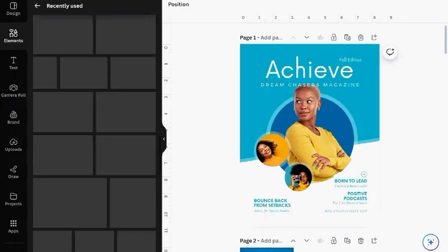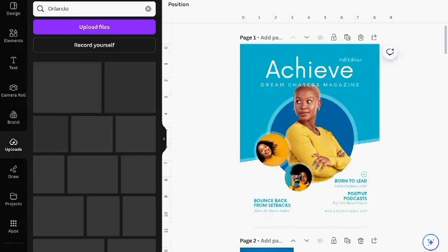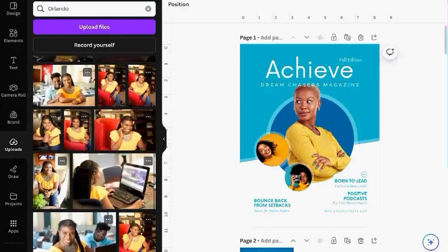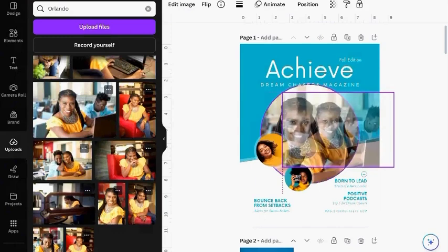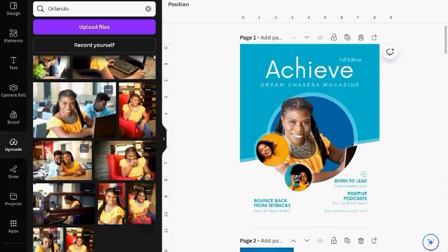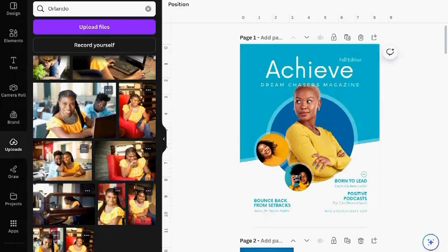If you use your own image, so let's go to uploads. Let's say I have an image of myself, Orlando. Going to my Orlando photo shoot because that's the easiest thing for me to do. Okay. Let's say I want to use this photo. Drag and drop it. It's going to automatically remove the background. Now, removing the background is a Canva Pro feature. However, last time I checked, you have a few times to use this feature in the free version if you don't have Pro, just so that you know, okay? So I'm going to undo that real quick, number one. And like I said, I can switch out the photos here, number two.